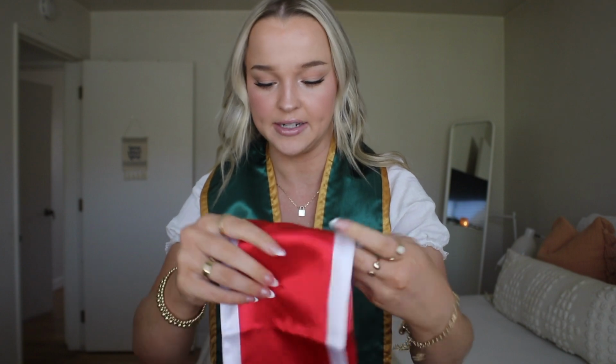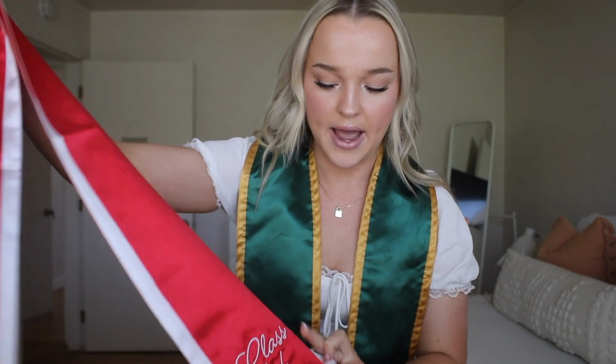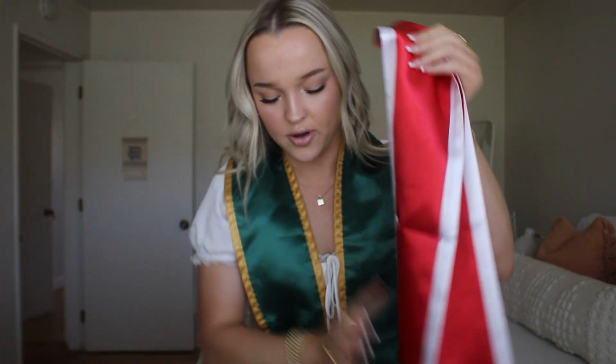Every sorority has a different colored stole. A lot of them are red, but a lot of them are also blue or pink. Ours is red. It says Class of 2022, AOPI. And you get stoles from all different things, like if you're in an organization on campus, a lot of them give you stoles. It's a really cool way to just highlight what you were involved in college.